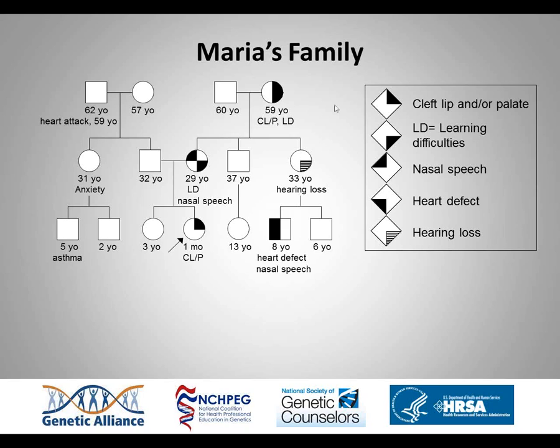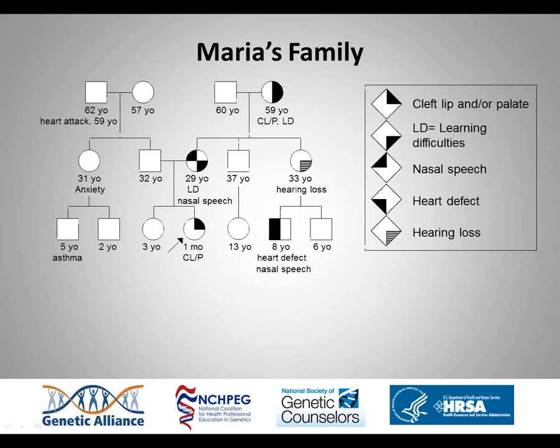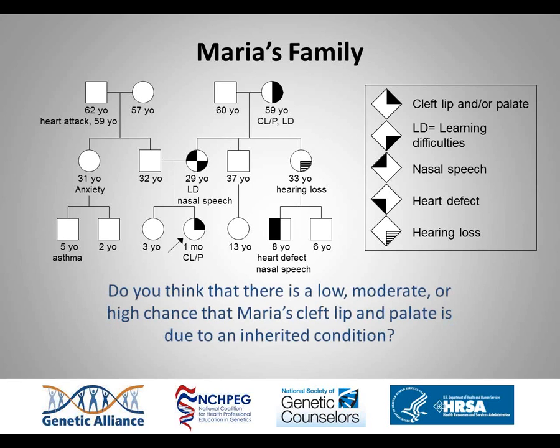She reports that her sister, Maria's aunt, has moderate hearing loss, and that when Maria's cousin, the son of this individual, was born, he was born with a heart defect and has been in therapy for a while because of his nasal speech. Maria's maternal grandmother was also born with a cleft lip and palate and dropped out of school when she was younger because it was difficult for her to keep up with the material. So we're also seeing what looks like learning disabilities in Maria's grandmother. So based on this information, what is our risk assessment?